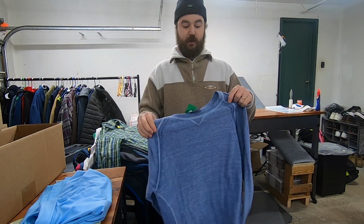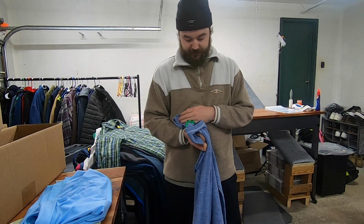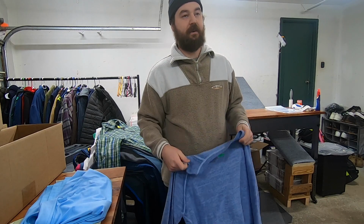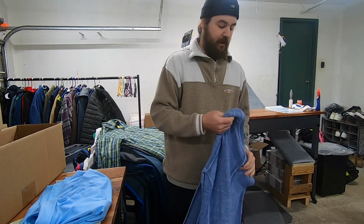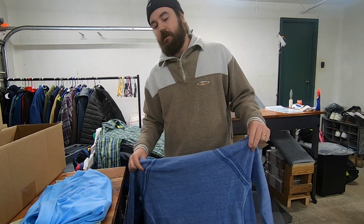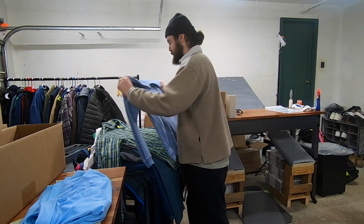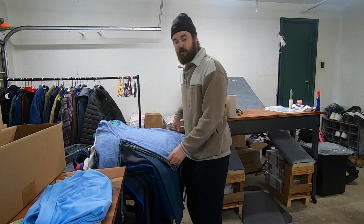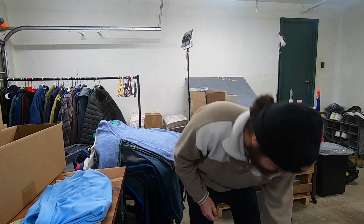Here's a Tommy Bahama sweater. I almost left this behind even for 12 bucks, half off, and then the discount after that, so like $5. But I did look at the material and it was 30% linen. So I wanted to give it a try and see if the material on the sweaters helps as much as it does on the long sleeve and short sleeve button downs.